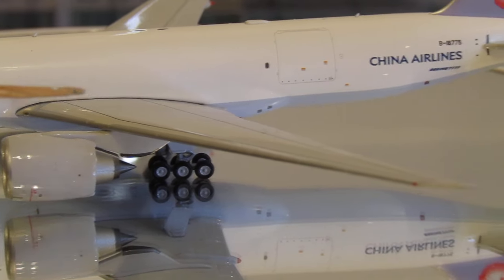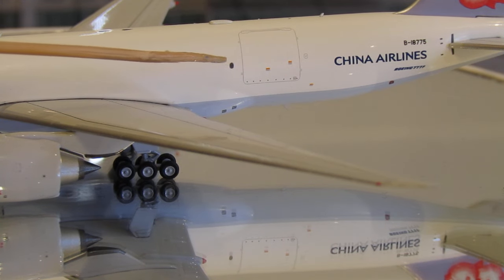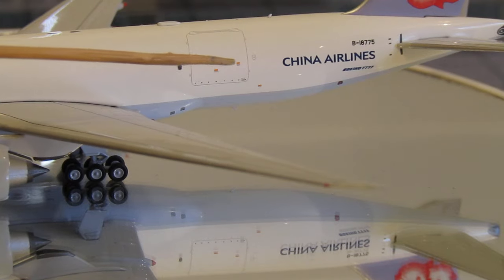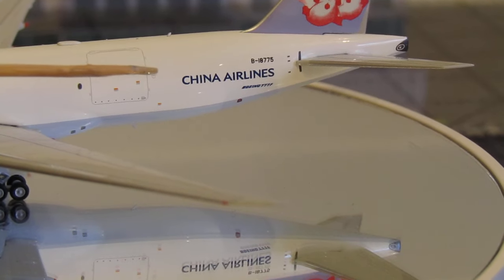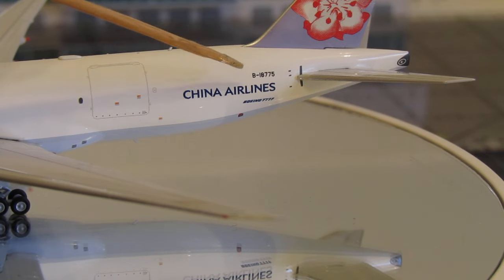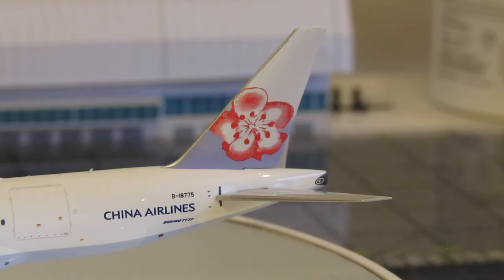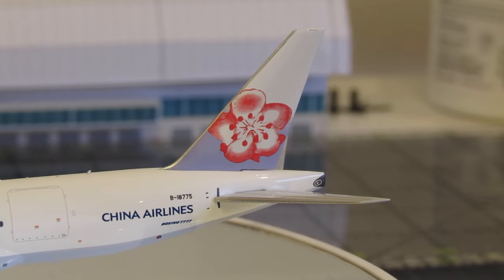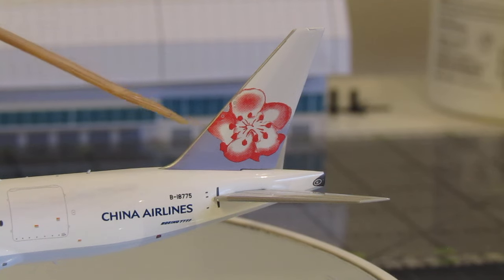Wing root. Back to the main cargo door. And back here we got China Airlines titles. And I believe this says Boeing 777F. And here's the registration again. And then we head right on up the tail. I can't remember what kind of flower this is. I want to say it's a poppy, but I have no idea. But anyway, so there is the logo on the tail.